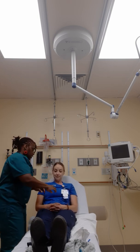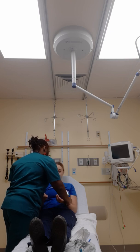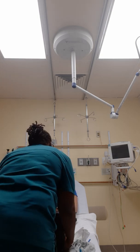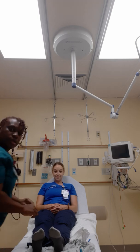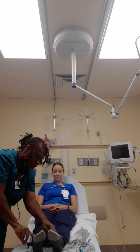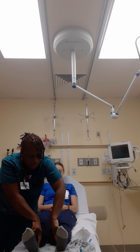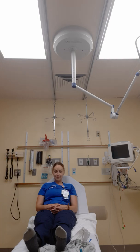So now I'm going to palpate your radial pulse. Okay, radial pulses are 2+ bilaterally. We're going to slip your shoes off for just a second. And we're going to check your dorsalis pedis pulse. They are also 2+ bilaterally. Your posterior tibialis pulses are also 2+ bilaterally.